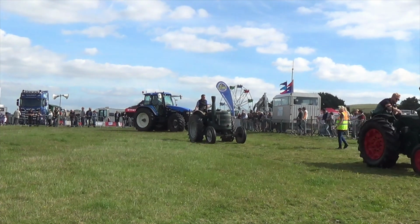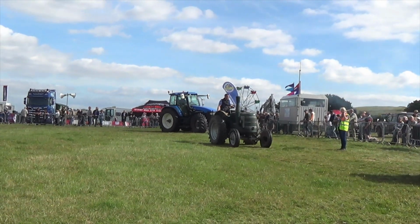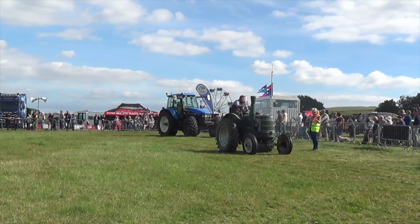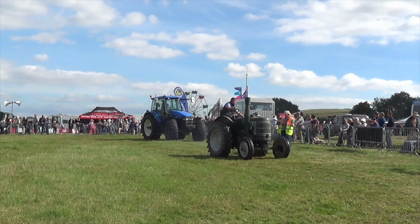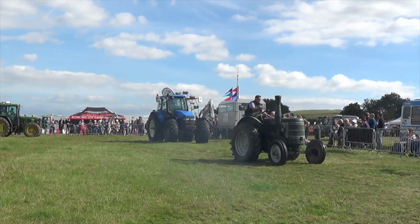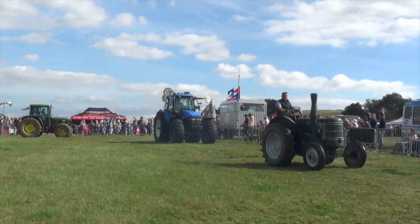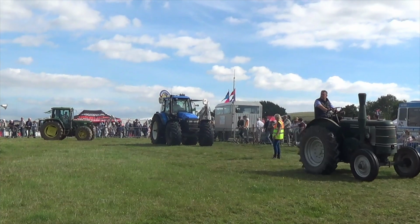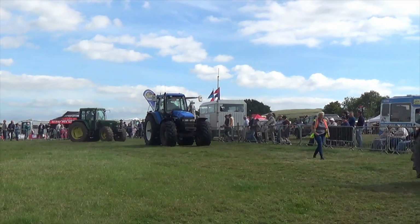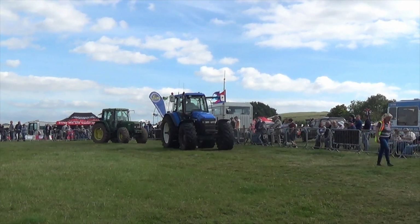Now we're up into, this is the New Holland TM165, which of course New Holland took over Ford. So they've retained the colour, but they had to drop the name after a certain period of time. 165 probably suggests its horsepower, and when you look at that, that's a W at the front, which is 2000.